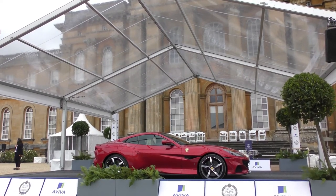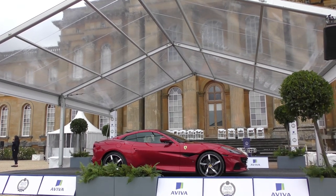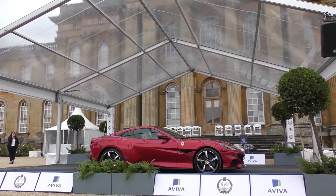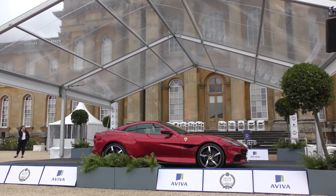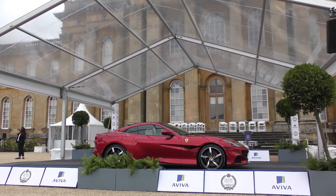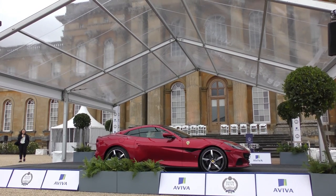That's a special car. Ferrari always makes a massive impact at Salon Privé. I think this year more than ever, with not one but two of the Holy Grail GTOs here as well. It's incredible, isn't it? There's just such an amazing selection of cars here, and we're thrilled to be part of it. Likewise. Thanks a lot, mate. Thank you.